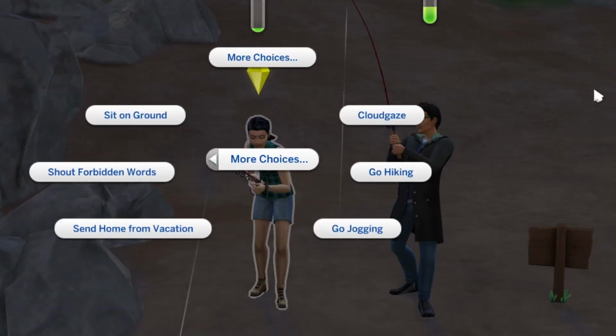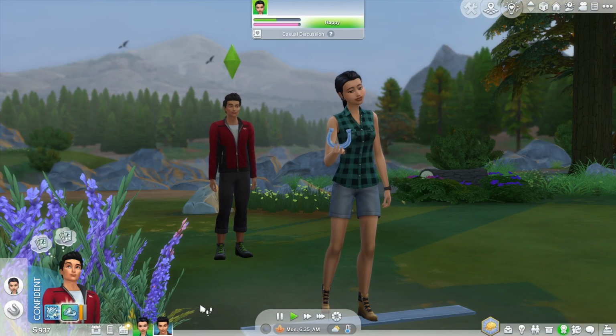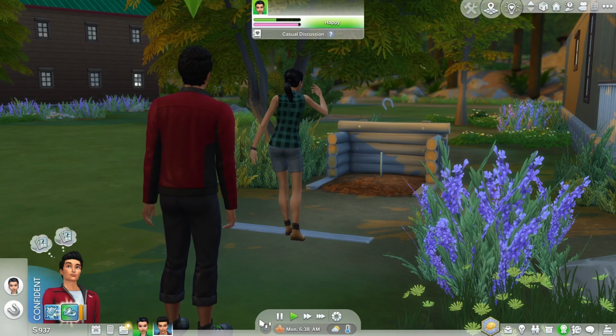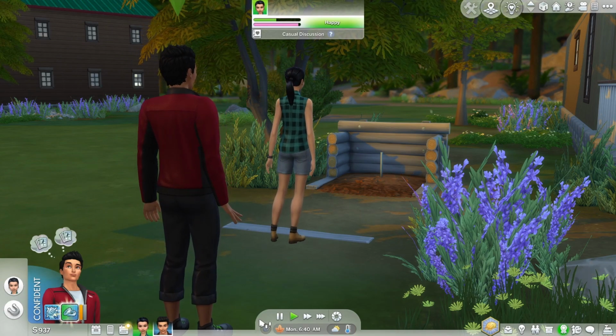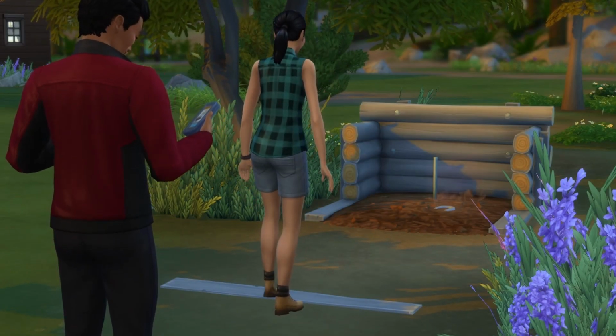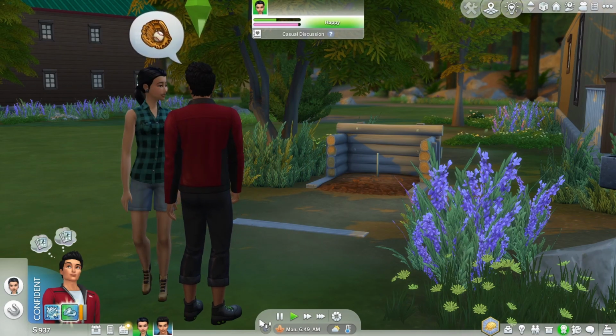Or you can always try and encourage your new spouse to take a hike. And let's not forget the horseshoe game, because it's there, it exists, and you can throw horseshoes at the pole. How do you win? I'm not exactly sure, but if you play the horseshoe game, everyone's lucky, everyone's a winner.